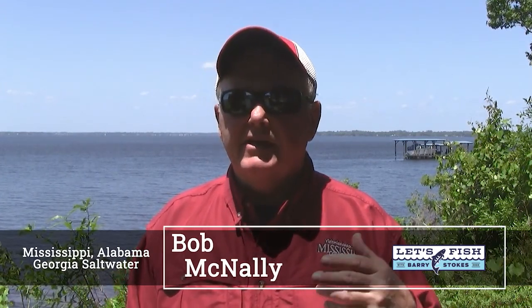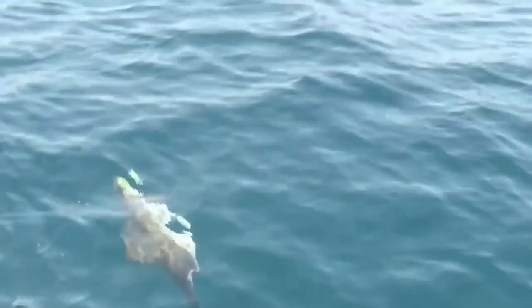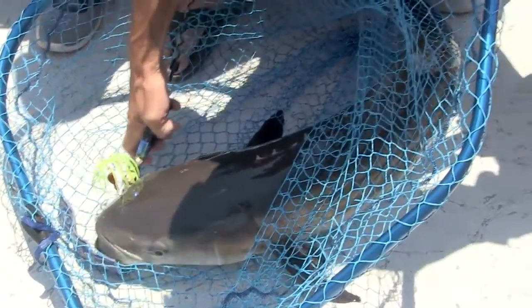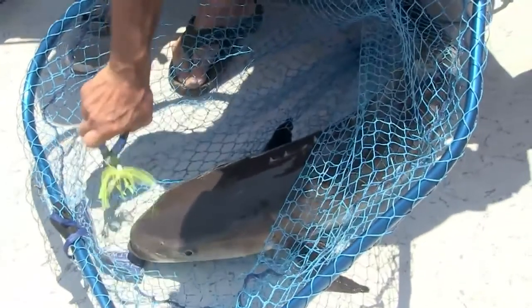Cobia are one of the toughest fighting fish to catch in the marine environment, and they are tough. And they are here in a big way. They're catching them along the Gulf Coast now, and also making a big push along the southeast coast off the coast of Georgia. In Mississippi, fish up to 20 to 40 pounds are being caught. They're migrating east to west. Look offshore for cobia near anchored ships.